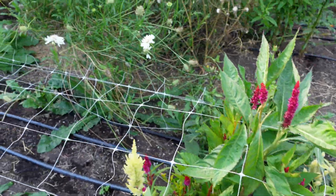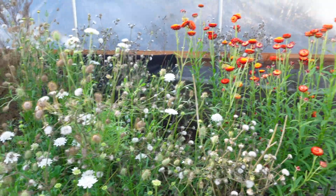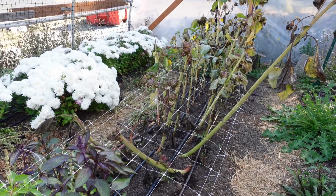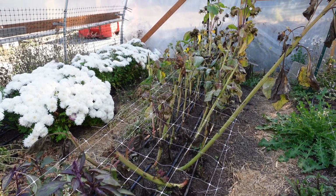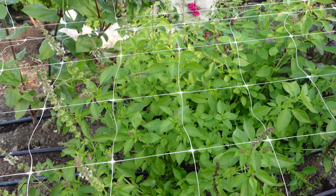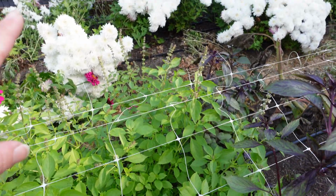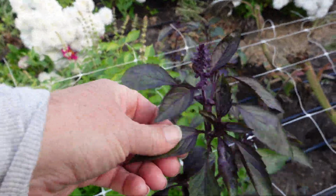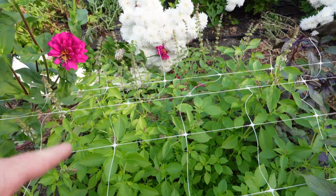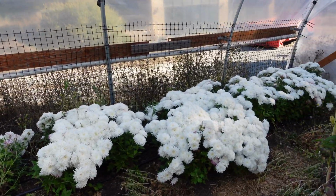I don't see any wasps on this stuff, or even all that scabby things. So I might be able to get in there. I just have to be careful. And I'm going to need loppers to get some of these stalks from these sunflowers out. And look at this. This is still basil. It's amazing. Cinnamon basil. Oh, no, I'm sorry. This is cinnamon basil. This is lemon basil. Does smell amazing.